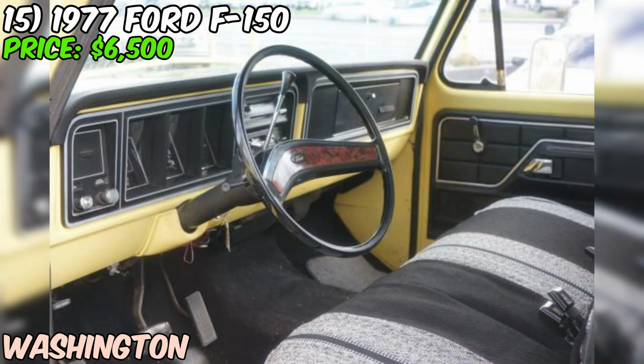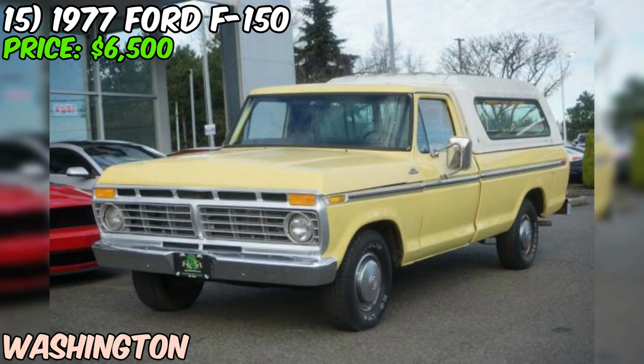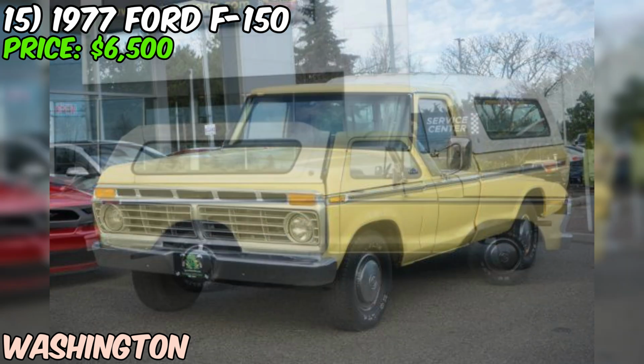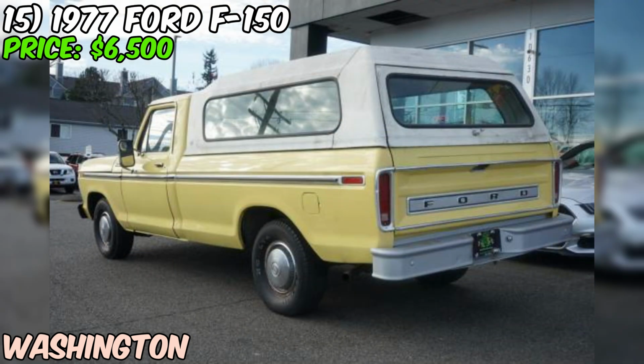Now I've got to keep it real with you all. This listing is pretty sparse on details. When you see a classic truck listing with this many blank fields, you'll want to ask plenty of questions and inspect everything carefully. These late 70s F-150s can be great trucks when well maintained, but they're also old enough to have typical age-related issues like rust, worn interiors, and mechanical needs. At $6,500, if that's the correct price, you're in the ballpark for a driver-quality 77 F-150, but you'll definitely want to see what you're getting into. These trucks are getting more popular with collectors, but condition is everything.